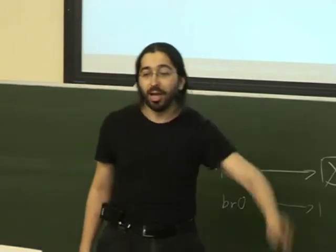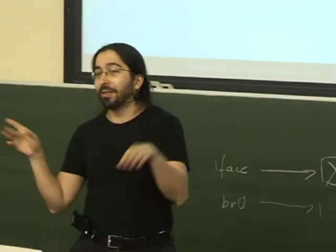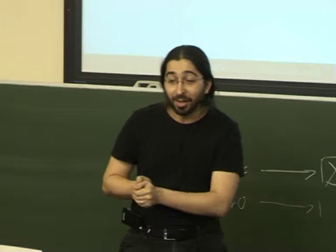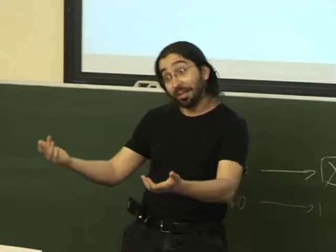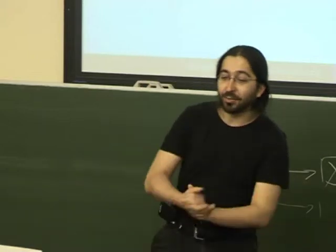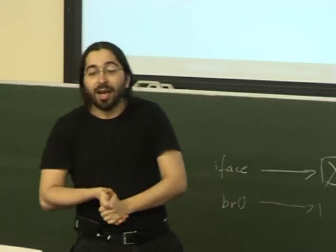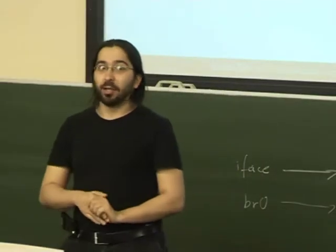The solution is apt-xapian-index. It's a really ugly name. But APT is there because everything having to do with packages is APT in the name. Xapian is the technology behind it, and index, because it's an index. So once you explain it, that's what it is. It's an index that sits in /var/lib/apt/xapian/index. Mistake in the slide. It's based on Xapian technology.